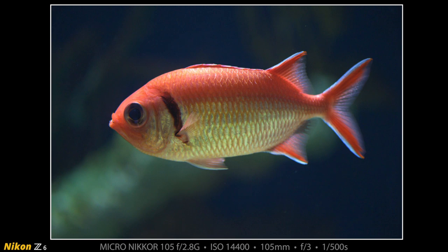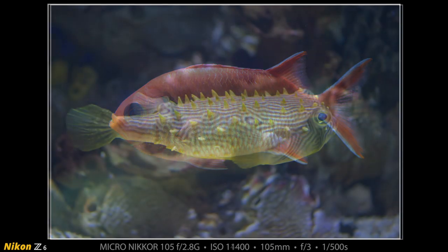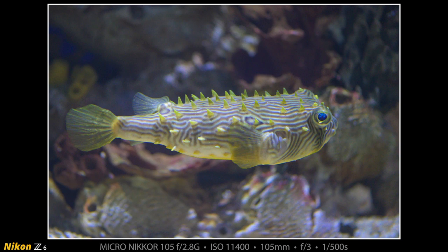Heather, what kind of fish is this? This is a black bar soldier fish. Very awesome. I made all of these. Look at that ISO 14,400. What kind of fish is this, Heather? This is a striped burr fish. Awesome. ISO got a little bit lower for this one, but maybe my shutter speed was too high.